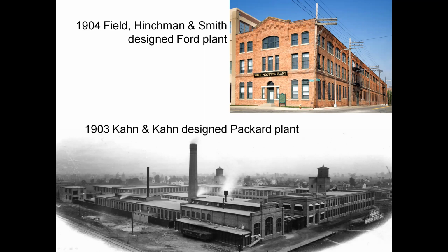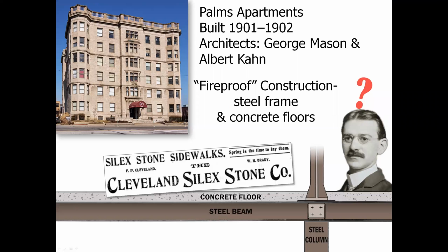So the production was distributed through different buildings, and each building had a specific task that took place within it, and that building was designed specifically for that task. Now, we're going to go back to the year before.